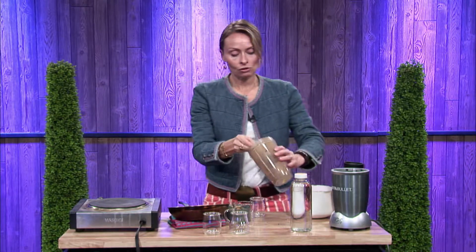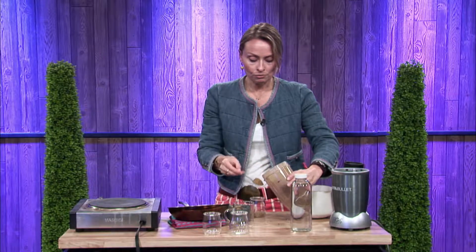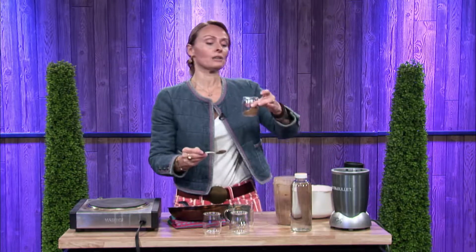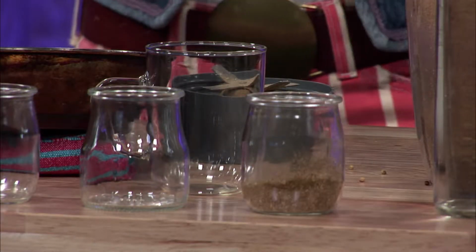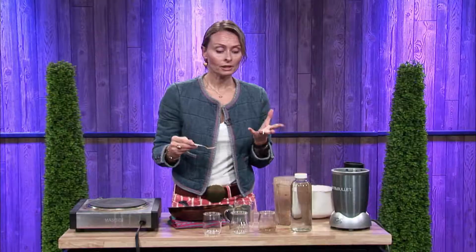So it's all ground like this. Probably I would have ground it another 30 seconds, but it's fine. So you have it here. And like I said, I store it in a big jar, and that's it. It's easy at home. You can put it on eggs, you can put it on oatmeal, you can put it on vegetables and anything else. So it's really wonderful.